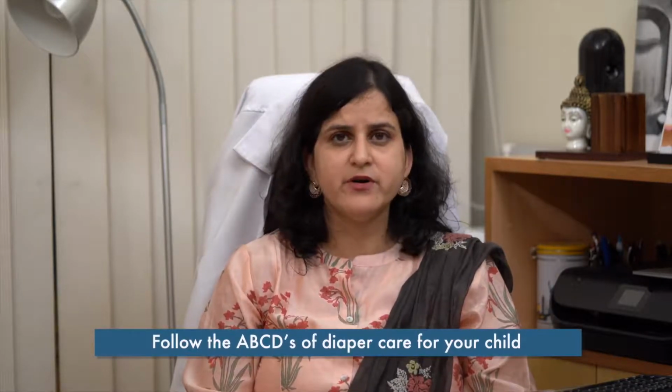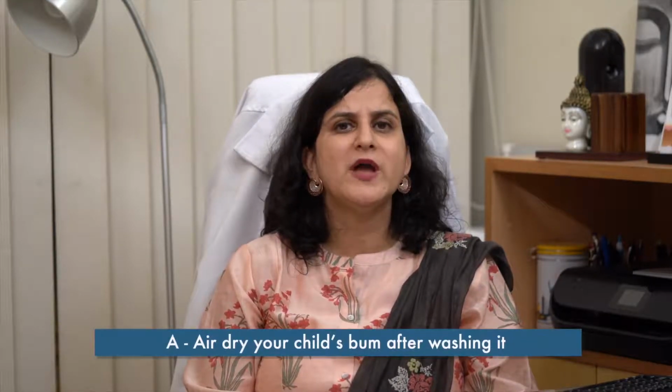Also make sure that you choose cotton or linen over synthetic garments. You should avoid using too much of woolen or fur containing clothes with your child, especially if they are prone for dryness and itching. Coming to the area of diaper, the diaper area care, it's important for you to follow ABC.